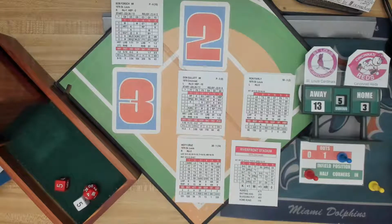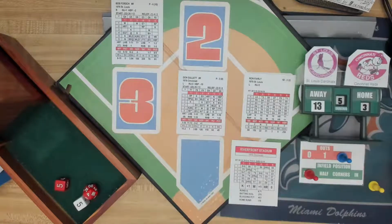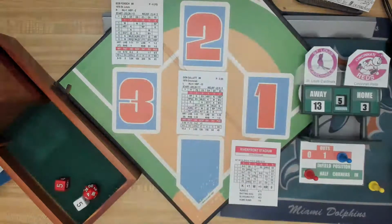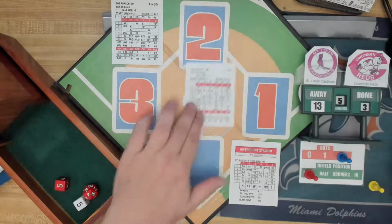3 more runs on 3 hits and 2 walks. Halfway through this game, and it is 13-3 in favor of the Cardinals. Only a couple of days ago, my Mets beat the Padres 16-3. The Mets tied the Padres with 16 runs, so 16 runs is the most scored in this replay. The 13 runs is the biggest blowout in the replay. But the Cardinals right now look like they want to eclipse that as we go to the bottom of the 5th.